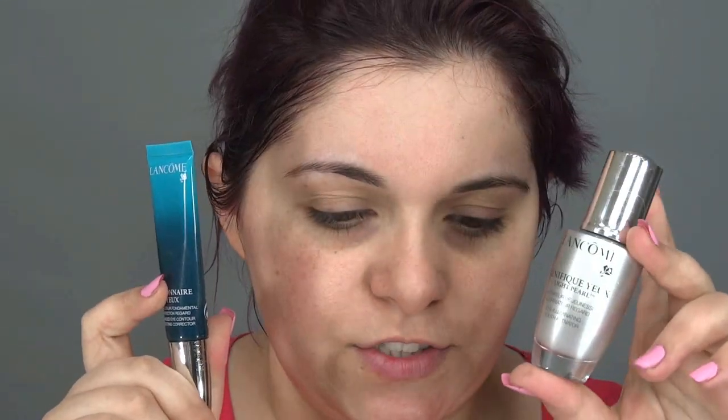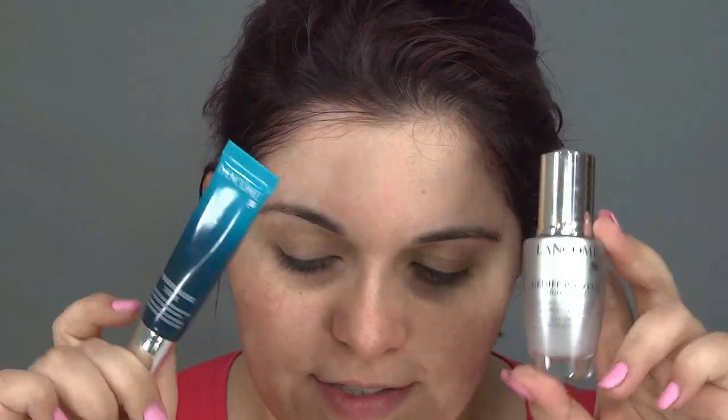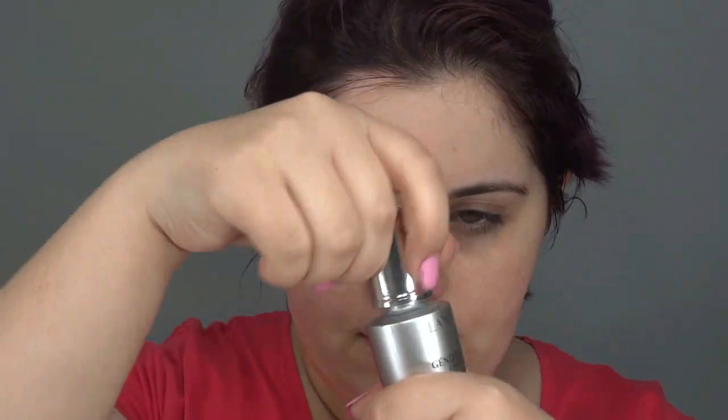I use two products, one is in gel and one is in cream. You can mix the things together, or you can put this one first and this one next, but I'm going to mix. So yeah, this one is like this.